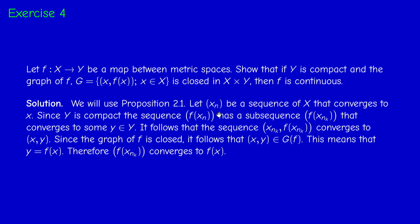Therefore, we started from an arbitrary sequence Xn converging to X, and we found a subsequence X_nk whose image under F converges to F of X. And by proposition 2.1, this means that F is continuous at X. And since X was arbitrary, this means that F is continuous everywhere. Okay. And we observed that the conclusion is not true if we remove the assumption of compactness. We gave a counterexample in the previous chapter. Here we have an extra assumption of compactness. So this concludes exercise 4.